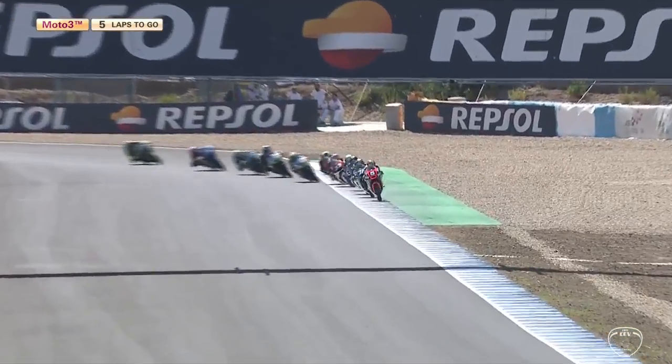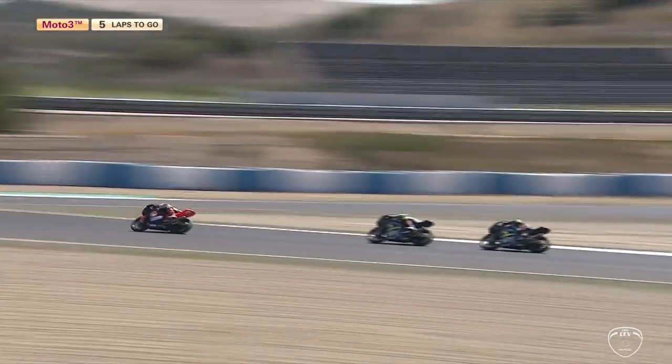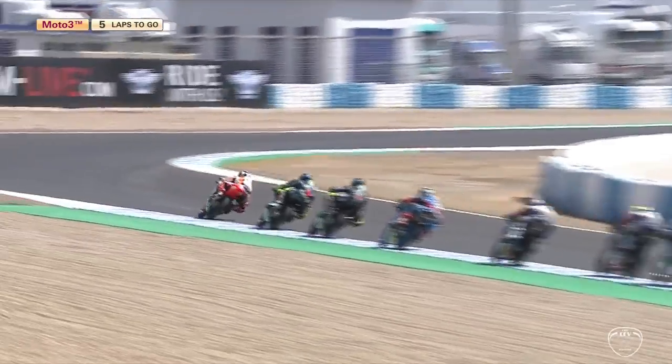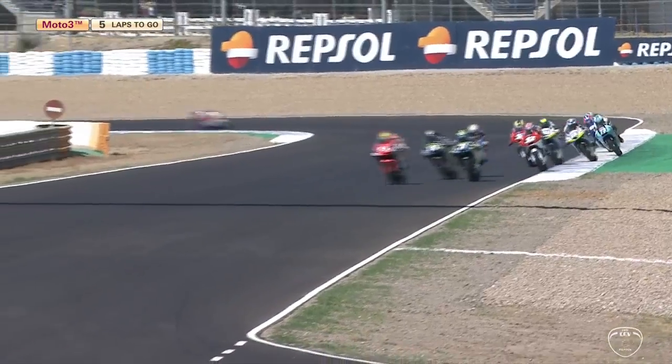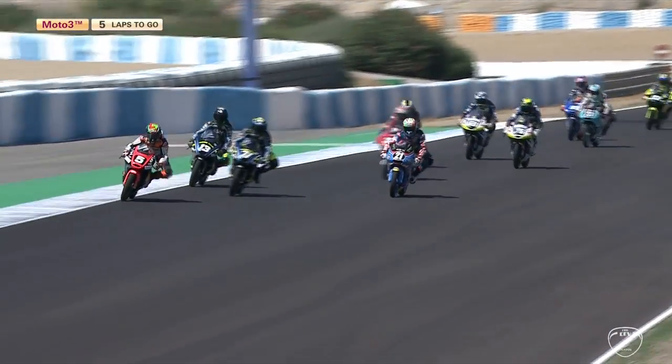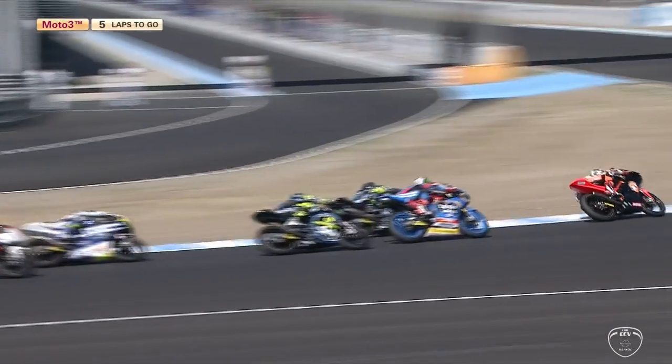There's Apiwatwong Tananon, but we know wherever he finishes on the road, he'll have a 5-second penalty added to his race time. Yeah, that's going to be a shame for him, but there is a fair gap back behind 14th, so there's a good chance he'll still pick up some points if he can stay in this group and cross the line somewhere around here.